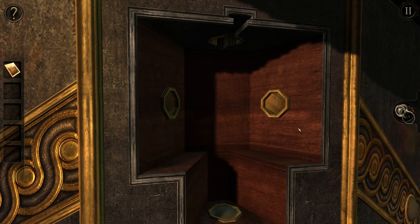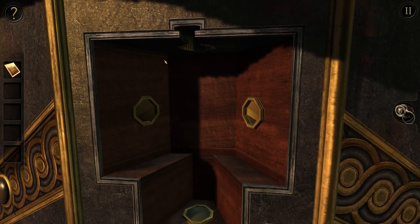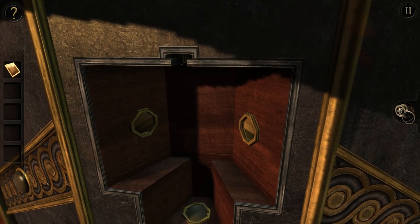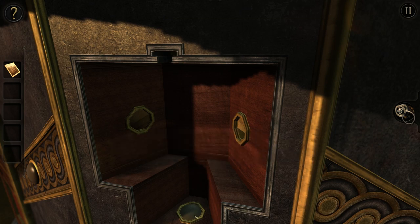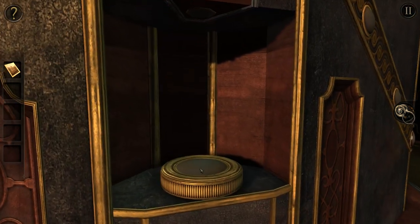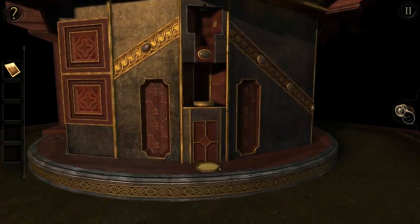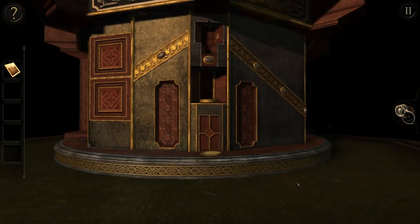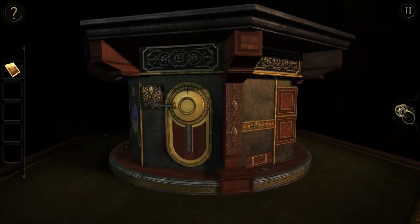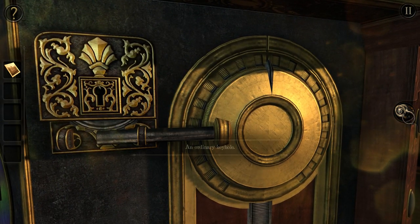There's a slot here for something to fit into. It's almost like you drop marbles down there or something. I'm guessing they maybe light up the jewel things. Looks like it could turn, but I can't turn it. A regularly shaped hole. So many different parts to this thing. Beautiful. Needs a key that I don't have.